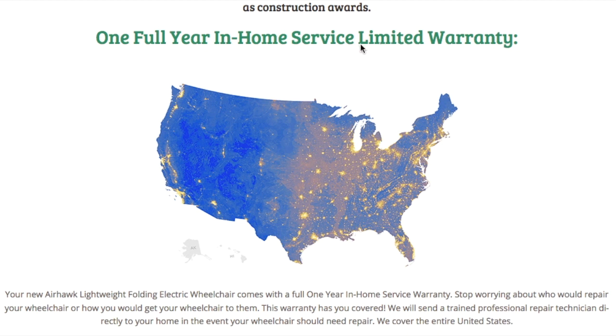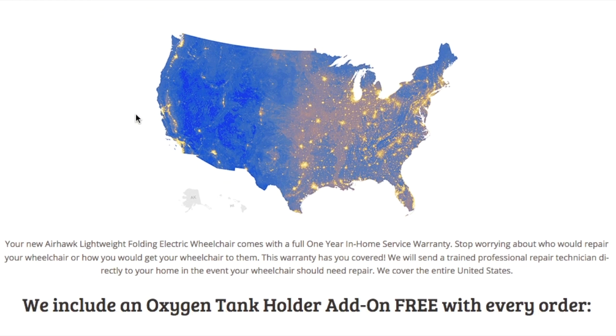The limited warranty, people ask, what is the difference between a limited warranty and a regular warranty? Limited warranty simply means if you get angry at the chair and decide to throw it out the window because you're having a bad day, that is not a covered warranty repair. However, if the chair stops functioning within the first 2 years, I know this says 1 year, but within the first 2 years, I will explain to you in just a bit, we send a technician directly to your house, and this is good in the entire country, anywhere.